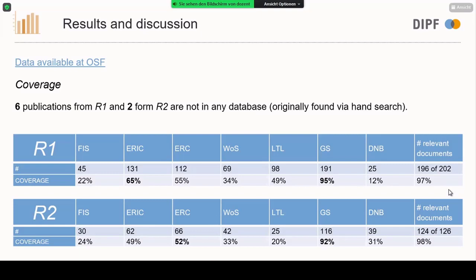Originally, they were found via hand search, and I will come to this later because the number originally found via hand search is much higher. What you can see is that ERIC, the relevant database for educational research, is beaten only by Google Scholar, as you can see. Google Scholar, as we expected, outperforms all other databases when you specifically search for a single unique publication.